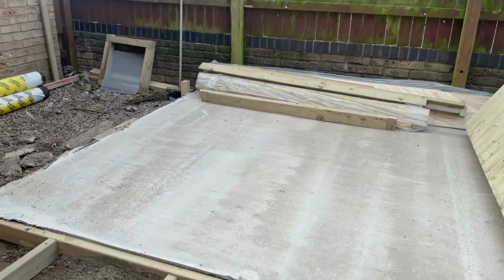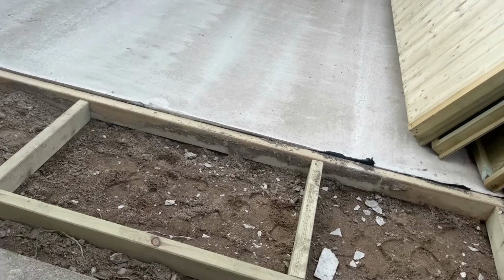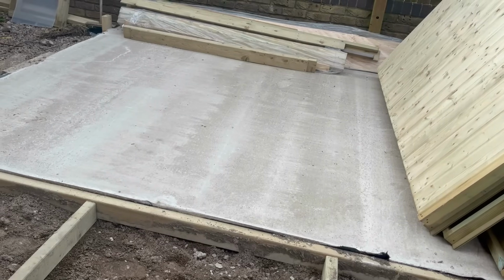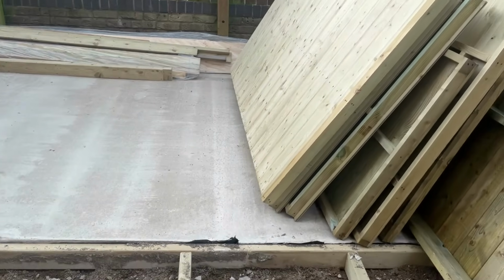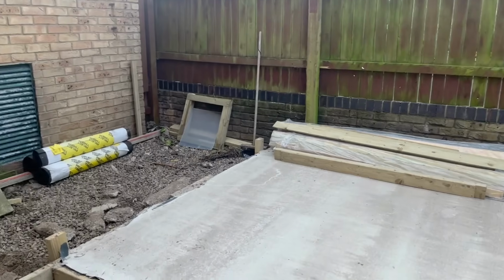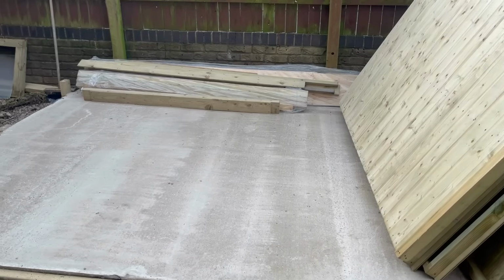So I'll turn the camera around if I can. Okay, so this is what we've got. I've had this base built. Now it's concrete, but the reason we have the wood here is because I decided I wanted it bigger. Originally it was 14 by 8 foot. I've now got them to extend it to 10 foot deep, so it's 14 by 10. This is where it'll be going, and this is the shed which came just a couple of hours ago. More bits there, the windows. So obviously the craft cabin is 14 by 10, and as I said, it's getting put up in 2 days.